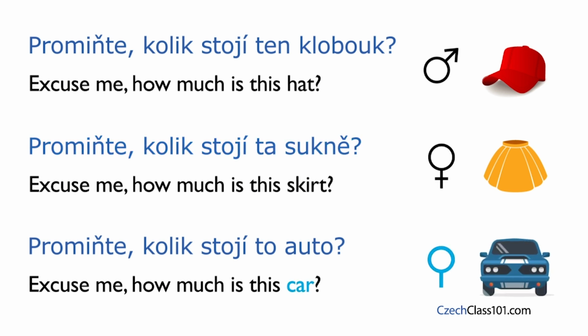Finally, car is a neuter noun, auto. So you would say, promiňte, kolik stojí to auto? Excuse me, how much is this car? Promiňte, kolik stojí to auto?